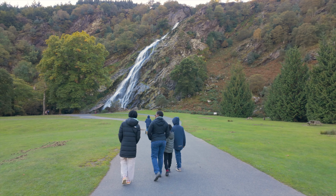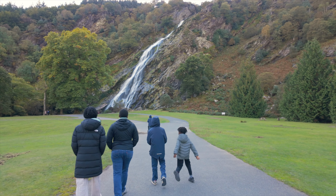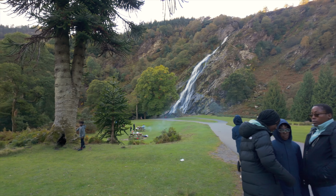The family's Ireland exploration starts about an hour south of Dublin at Powerscourt Waterfall, the second highest waterfall in Ireland at 121 meters. What do we have over here, Matthew? What is this, buddy?